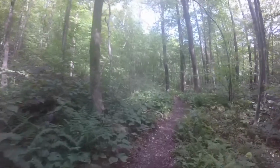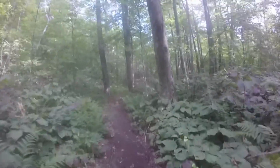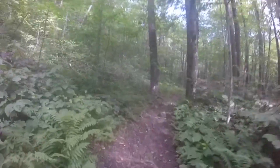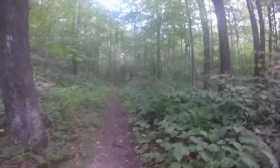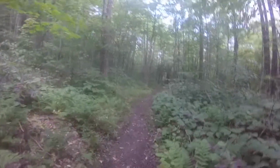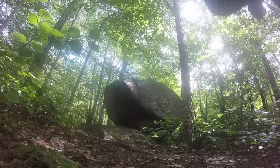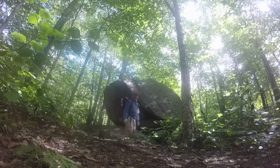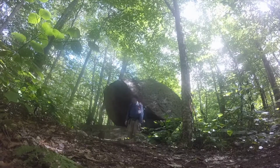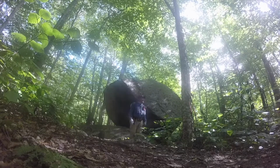I have a funny little spot coming up where I videotaped some stuff. You'll see it here in a few seconds, but there are some huge boulders along the trail, and you'll see here in a minute where I try to show the size of this boulder by standing in front of it. So as you can see, it's pretty funny, but it's just amazing that in the middle of the trail, here's this massive rock.